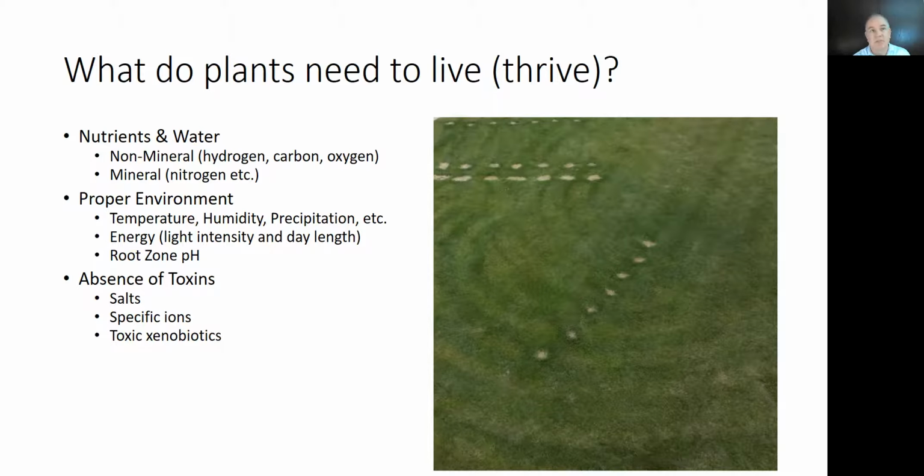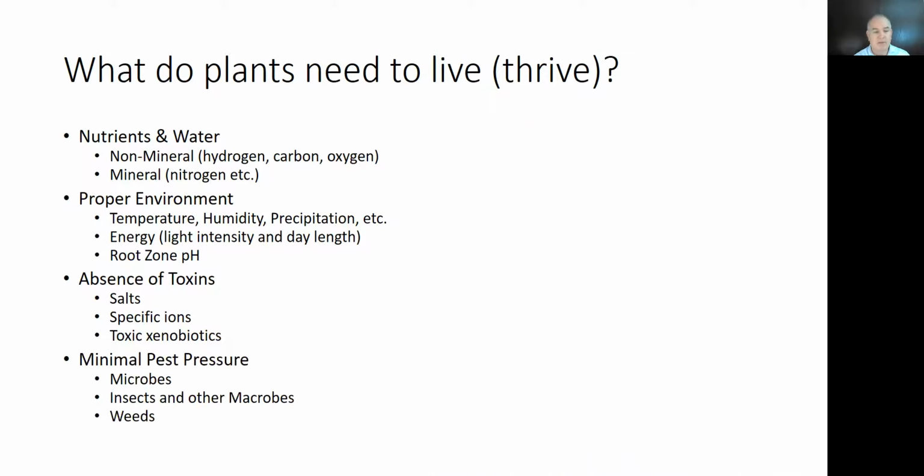I mean, that's a good example. Plants can potentially tolerate some pesticides, but if I get too much or the wrong ones, those chemicals can kill plants. I also need minimal pest pressure. Microbes are important for plant health, but if I get pathogenic microbes in populations that are too high, they can harm plants. Same thing with insects and other macrobes, and then also weeds.